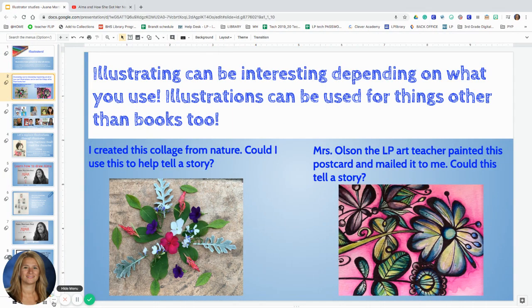Illustrating can be interesting depending on what you use. Illustrations can be used for other things other than books too. On the left, you can see that I created this collage from nature. So instead of using crayons, markers, or paint, I used flower petals and leaves. Could I use this to help tell a story? On the right, Mrs. Olson, the Lone Pine art teacher, painted this postcard and mailed it to me. Could this tell a story?